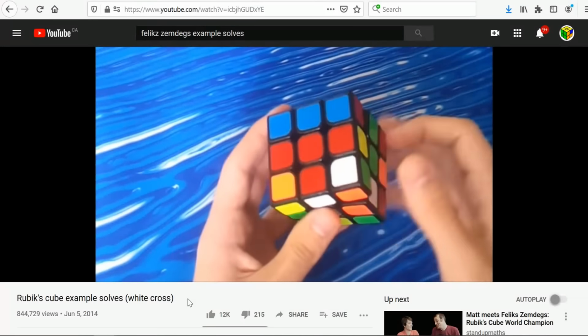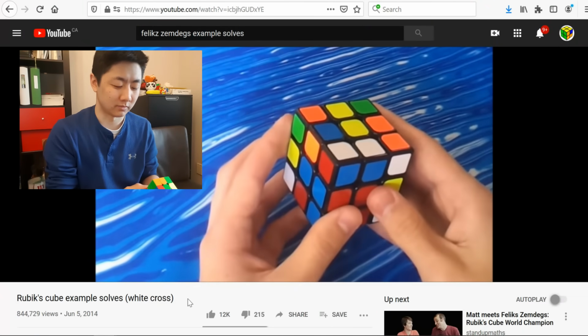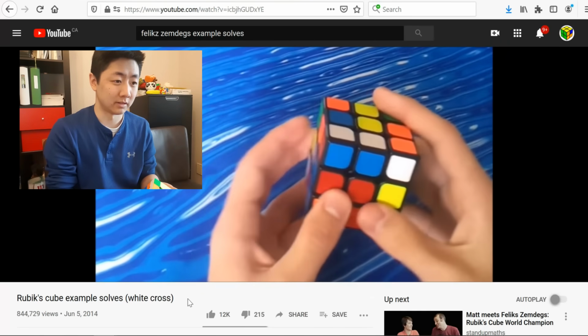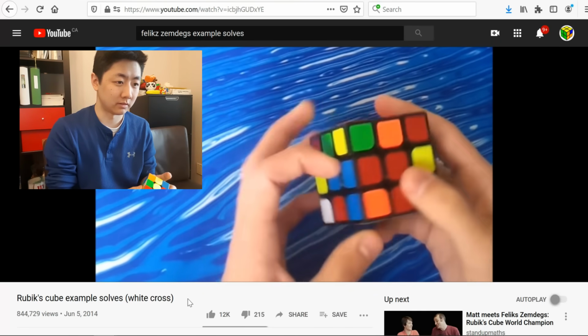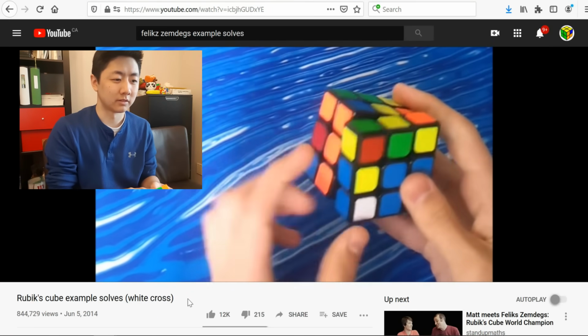R prime, F, R prime, B prime, R prime. And then to solve this extended cross, we can just do it like this. So L2, U2, L2. First pair, these two. I'll never be that good anyway.